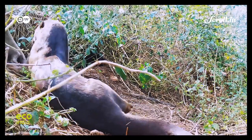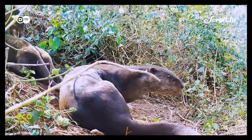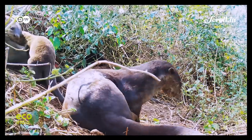In 2017, we have evidence of pups being born in May, which is contradictory to all the historical data. Now, is that because this is a highly productive environment where there's a fish supply throughout the year and there's no problems with that? Is that the reason they've had pups at that time of the year?